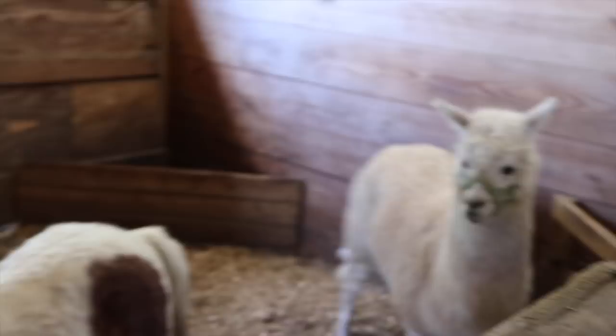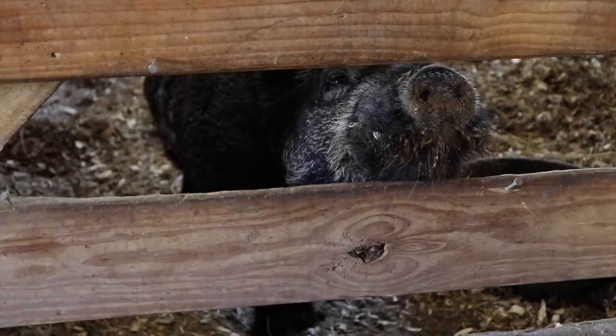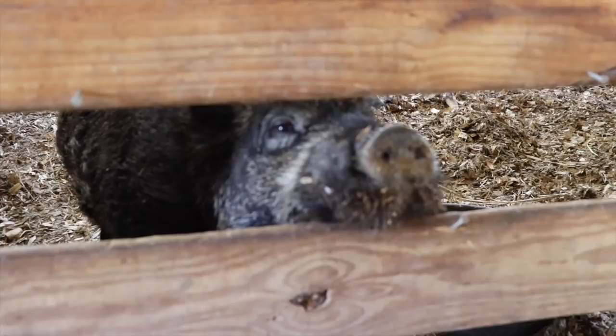What do you think of the llama? Oh, look at the llama. Hey, llama. What are we looking at? A pig. Oh, there's the pig. Oink, oink, oink. Hey, pig. Aw, he's looking for some food. Oh, no. He ate all the food. All right, now we're at Casey's baseball game.